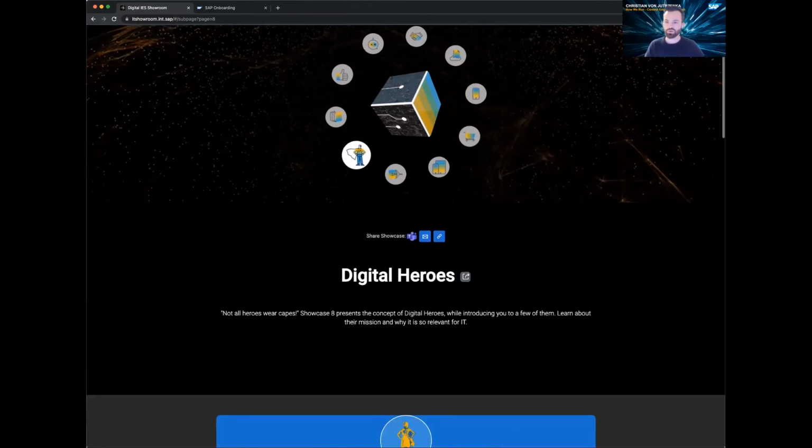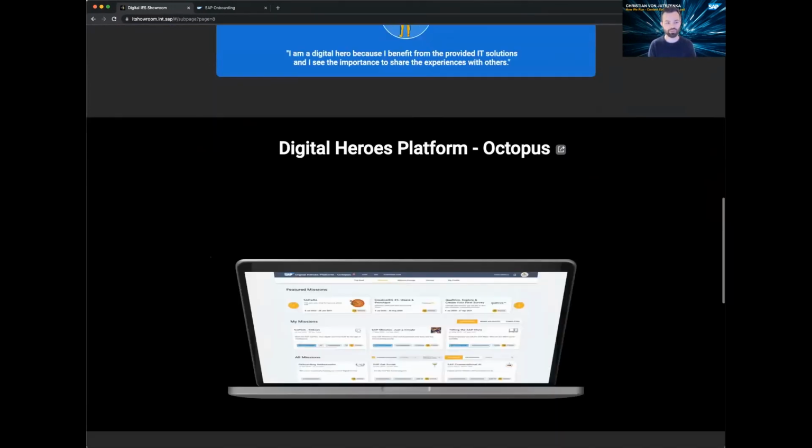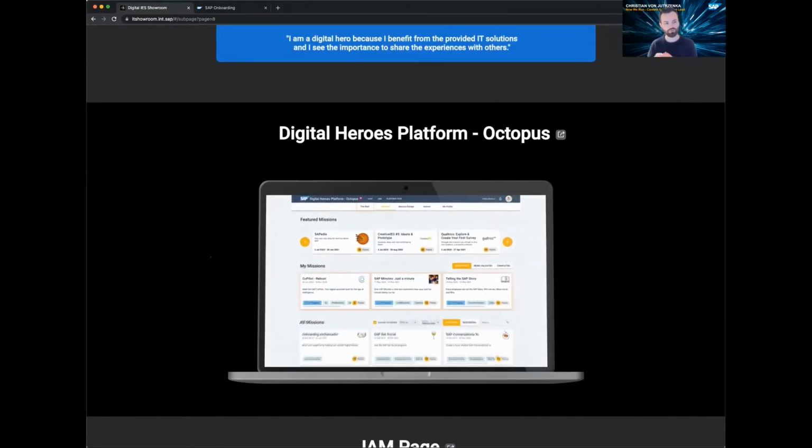Okay. And what does a digital hero do? Digital heroes, as a group, come together and do missions. Missions are like small tasks to learn about this, try that, experience that. Those missions are put on a platform and they can consume it there and see what missions they're interested in, what they want to learn, and so on. Some missions are rather small, some are rather time consuming. As a hero, you can decide what you want to do, how much time you have, how much time you want to invest.